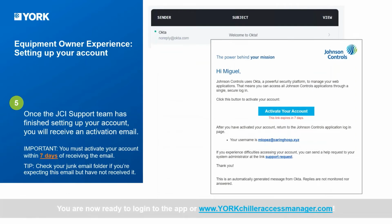Once they have done that, or if you've been able to self-register because you're not the first user with your company, you will receive an email. This is a really important step. We need you to confirm that you received that email. It's going to come from Okta, as you can see at the top of the screen. It's not going to say Johnson Controls. Okta is our authenticator provider.